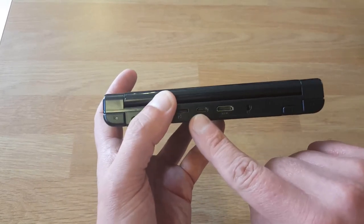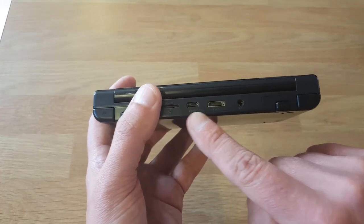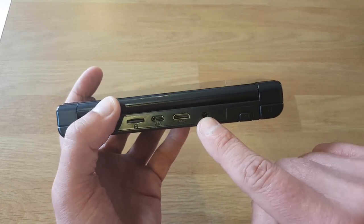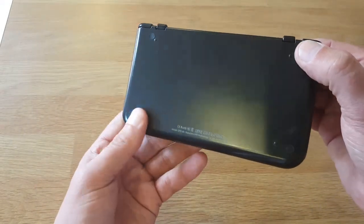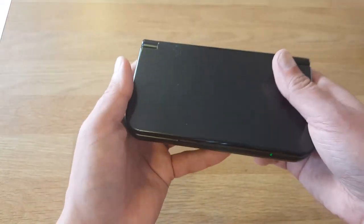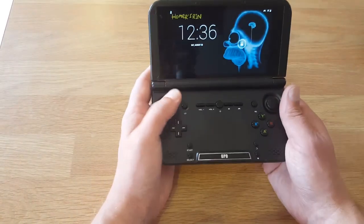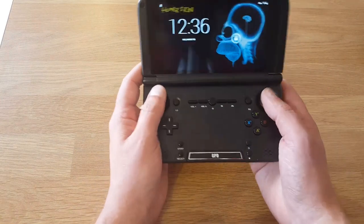But yeah, you've got your little mini USB for charging. You've got your mini HDMI, and you've got your earphone out. And that is it. The one thing I completely forgot to tell you about the Shield is the weight. This feels just like a 3DS. If you've ever held a 3DS before, then you know exactly what you're getting.